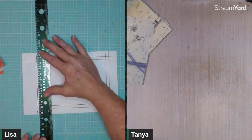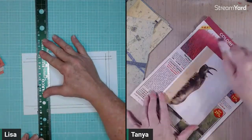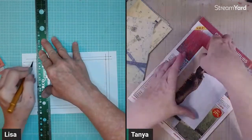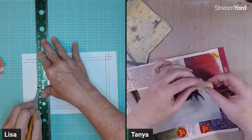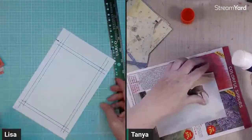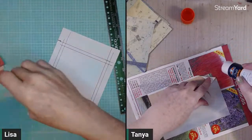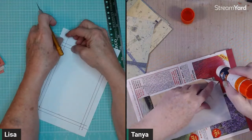Okay, I need a piece of trash paper. Okay, now if I just let this dry for a minute or two, the edges will be stuck. Of course not. That was not smart. Okay, I'm just going to tape it back together. Oh, Joyce. Oh.